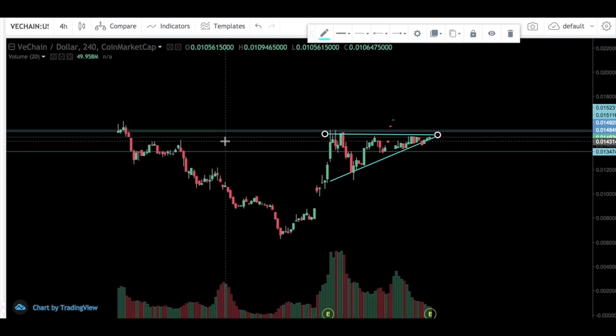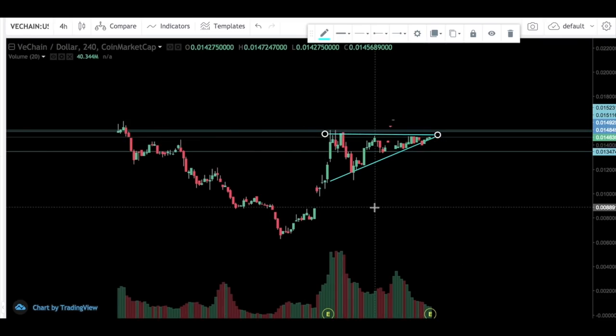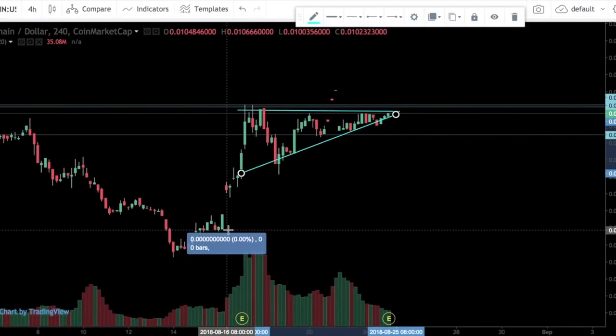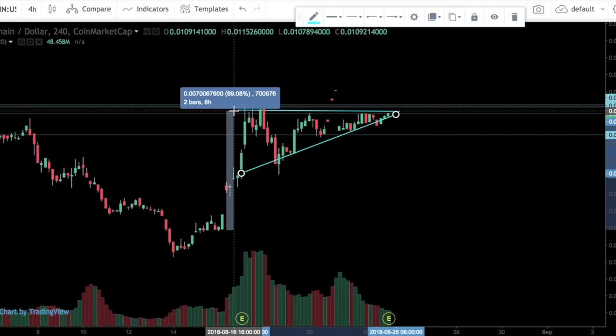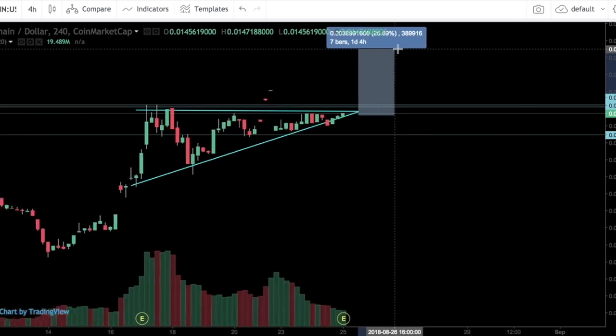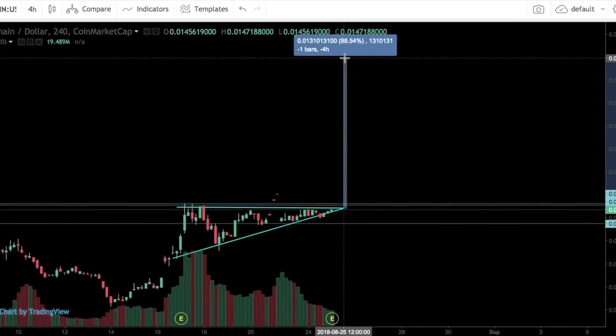So not much history there to tell us where it could go from here, but if you wanted to give yourself some kind of price target, you'd be taking the move from the bottom of the flagpole up to here, which is an 89% move, and then extend that to the breakout. So if we break out to the top, be looking for somewhere around 2.5 cents.